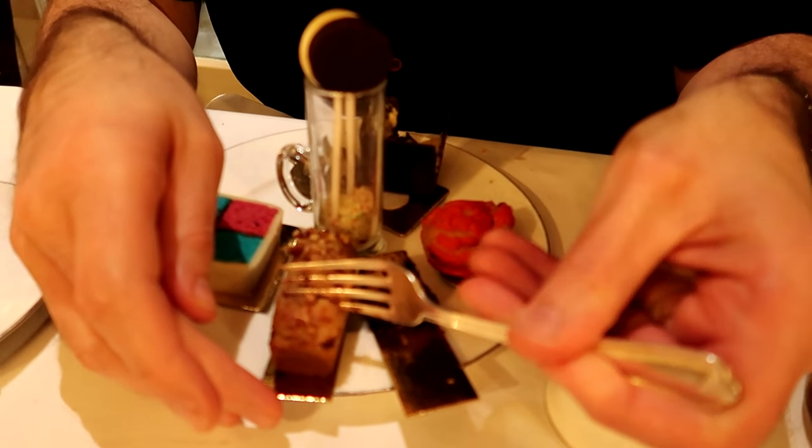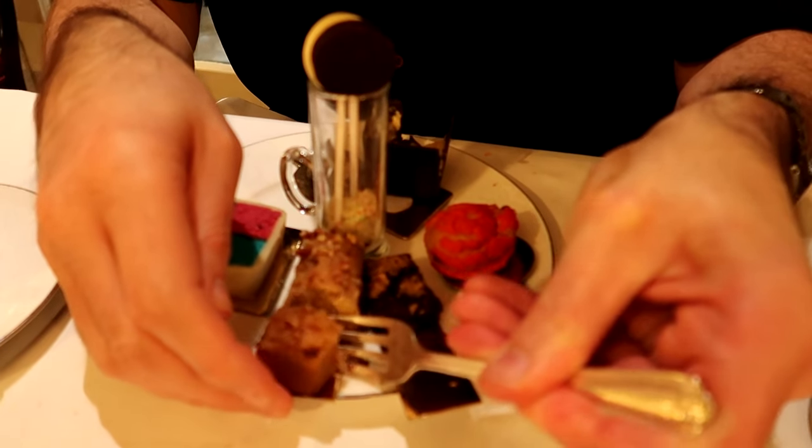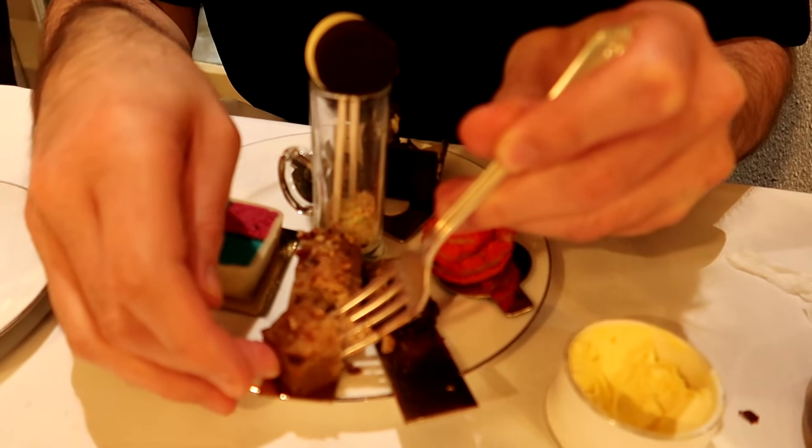Okay. I'm going to take a sip of my tea. I know I should use the handle, but we're coming to the end. Okay. This is the toffee cake. And our waitress really recommended this one, so here we go.